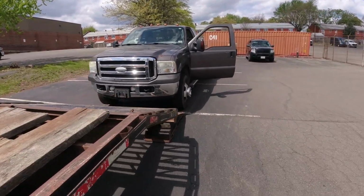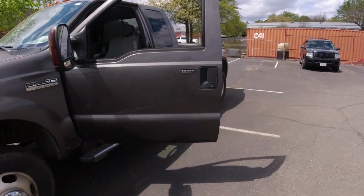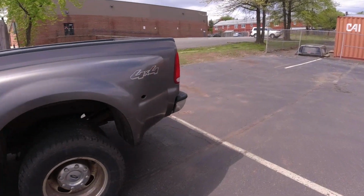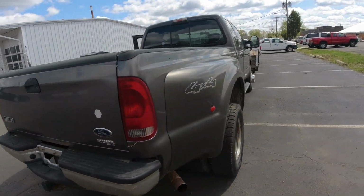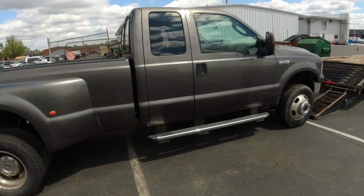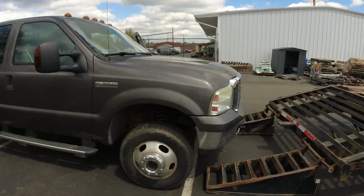Alright, so we are here. This is the new rig. 06 F350. It is a 5.4, but it'll be okay. Got some plans for this baby. It's not in too bad a shape. Should be good, so we will see.